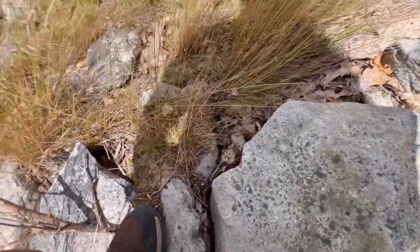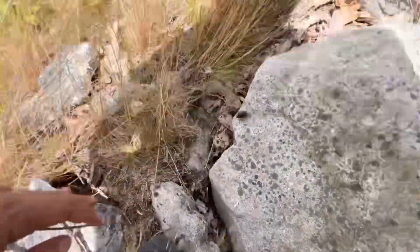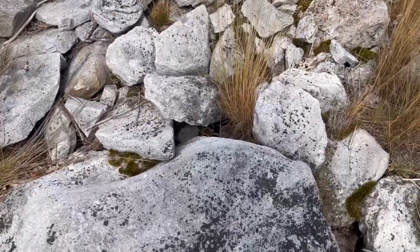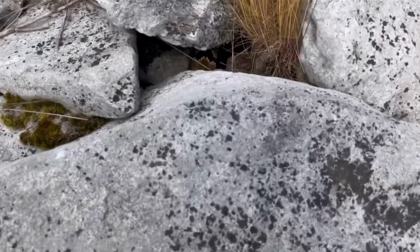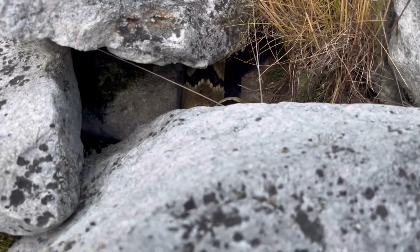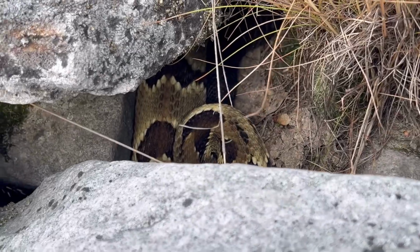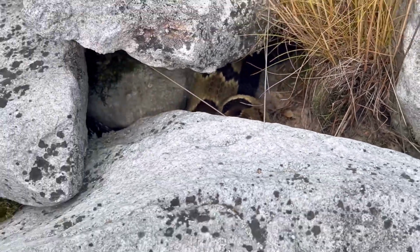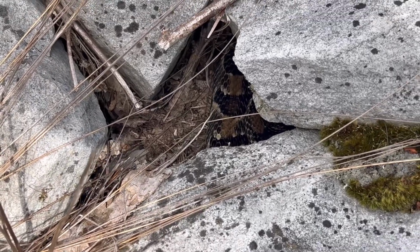Another ringneck snake. Missed it. This is another timber that the video does not do it justice. How yellow it was. I've never seen one this bright yellow. It was incredible. And this isn't the only one. Look at this. Another one. So awesome.